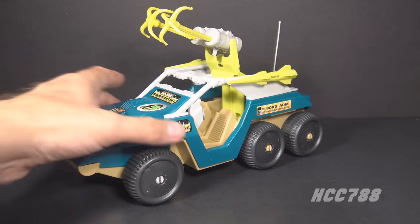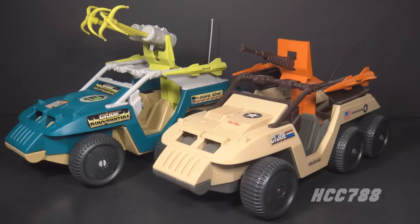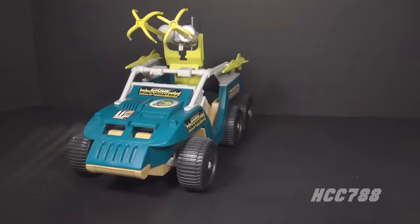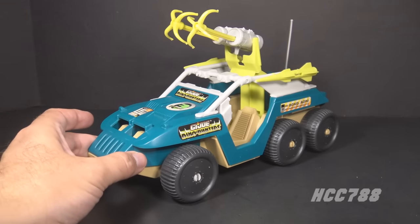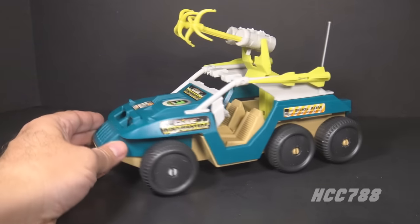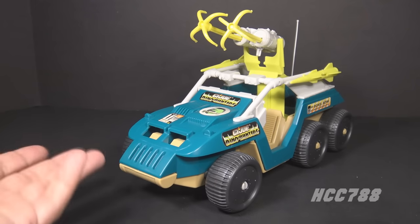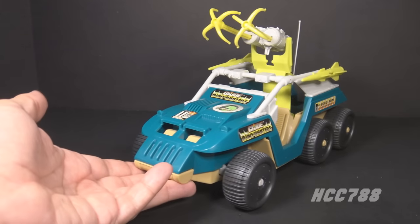The Dino Hunter has all the same assets as the Desert Fox, and I really like the Desert Fox. It has lots of features, it holds four figures, and it looks cool. The Desert Fox is colored for desert missions. The Dino Hunter doesn't really need to be camouflaged. It's made for hunting dinosaurs. It's not really a combat vehicle. Dinosaurs are colorblind anyway, right? Just like whomever chose the colors for this vehicle. If these colors looked okay for that guy, they probably look okay to a dinosaur.